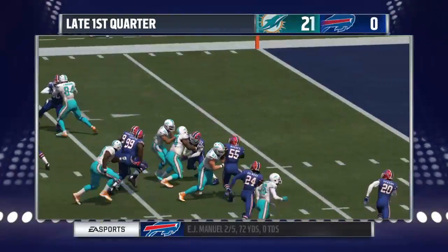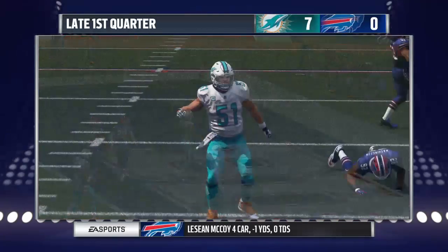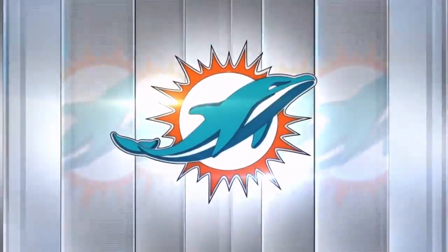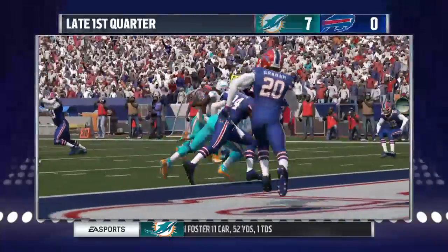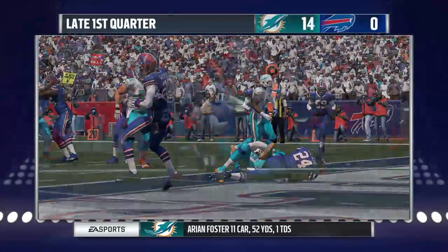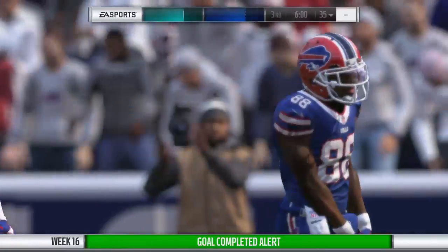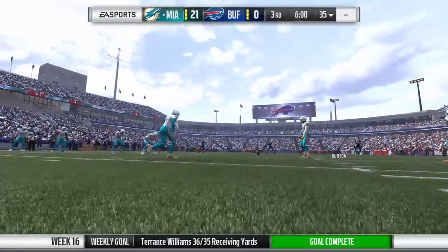Dolphins have it at the 14. Foster is going to dart up the middle, and he'll go in for the score. That takes the lead up to 7. Now after the fumble, Easley's found in the quick pass, and he caps off the 2-play drive with the score. That puts them on top by 14. All right, Larry, indeed a one-sided affair to this point as we get set for half 2.